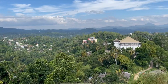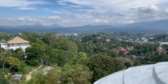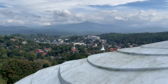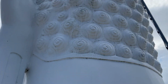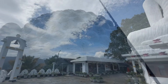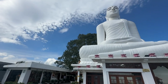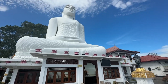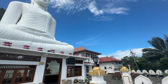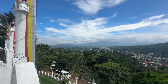So basically from anywhere in the city you're going to be able to see the statue of the Buddha. The construction of the statue was started in the late 1980s and completed in 1992, and is a popular tourist attraction there. The Buddha that sits atop of the temple is in the position of meditation, and this is also associated with his first enlightenment. The statue stands at just over 26 meters or 88 feet tall and is one of the tallest Buddha statues in the whole of Sri Lanka.